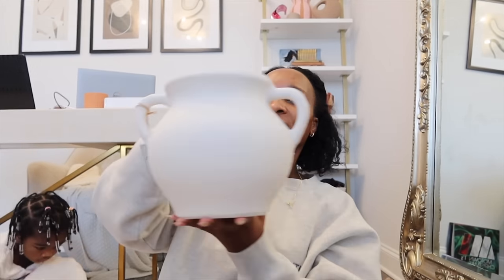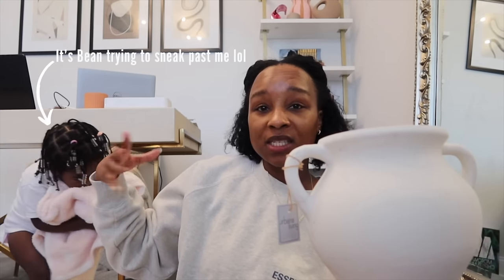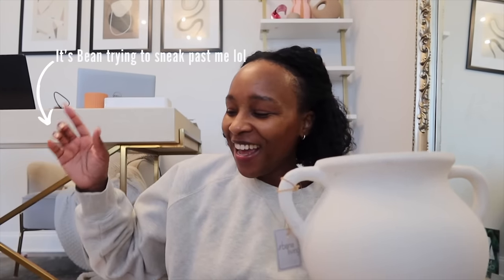I'll probably end up adding a plastic vase in here to hold the water so it doesn't mess up the actual vase itself. I think there's a medium version that goes in between the two of these. Here is the smaller version. I think the small version is under $100 on Pottery Barn. The bigger one, which I think is considered their large vase, is like $99 on the website. This was $30 and this one was $16.99.